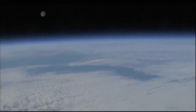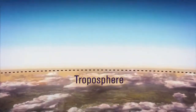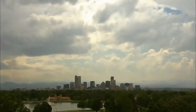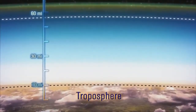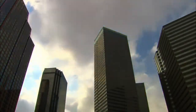Earth's atmosphere is a thin blanket of gas. The troposphere is the lowest and densest layer. All of life as we know it depends on this relatively thin, 5 to 10 mile thick band of protective air. Its thickness varies with latitude and the seasons. This is where most weather occurs, including the towering thunderclouds that generate lightning.